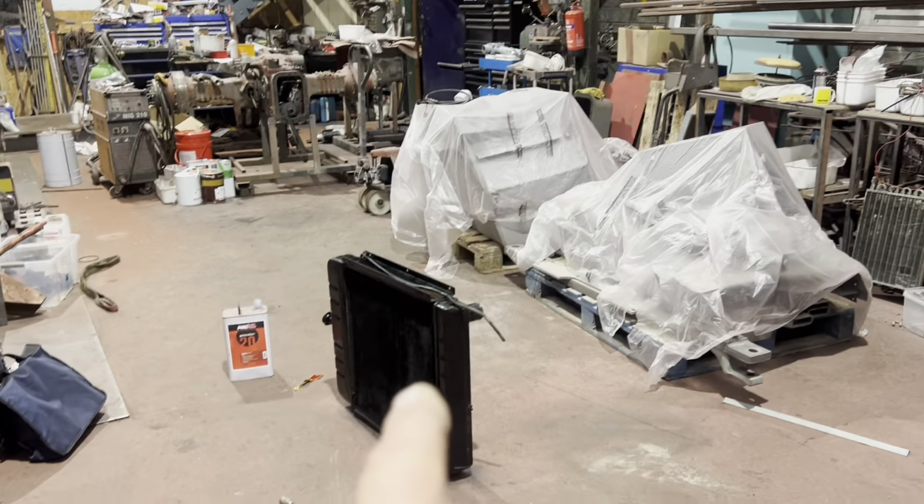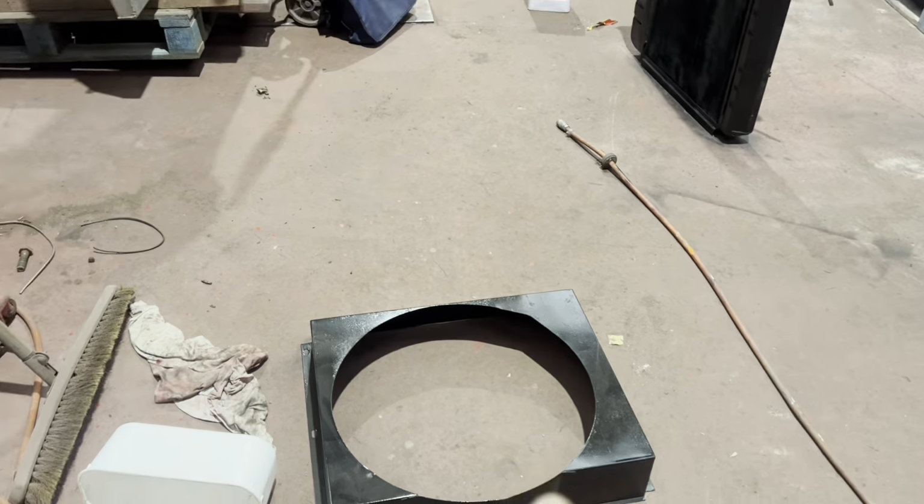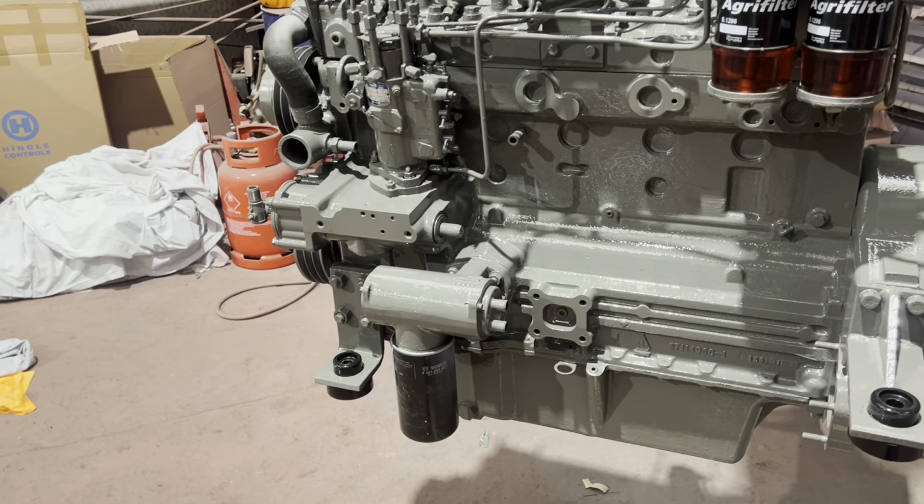So bolt that in, radiator there ready to go. Get that in, out of the way. We've got the cowl to go on, out of the way. Then we can put that in. That's the plan for this morning.